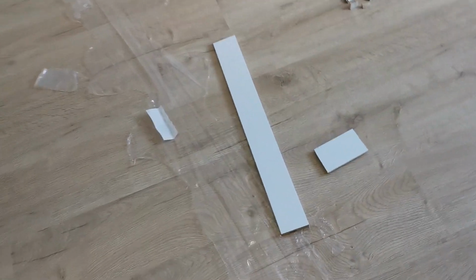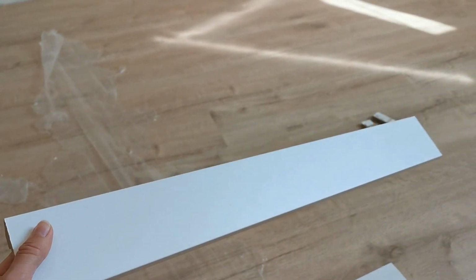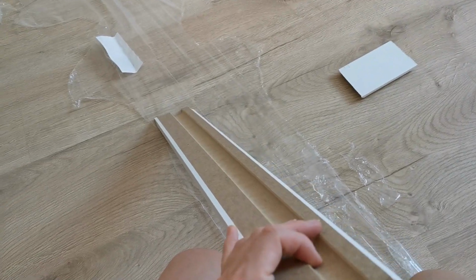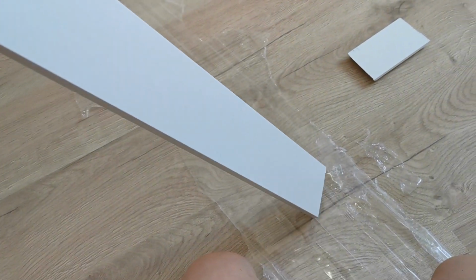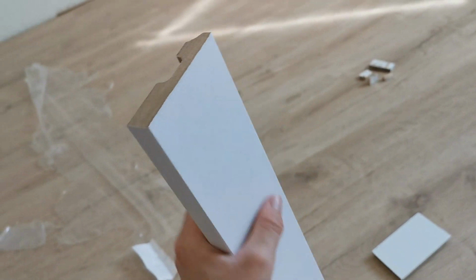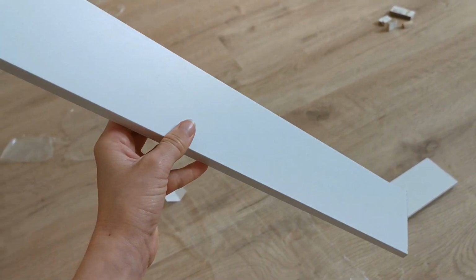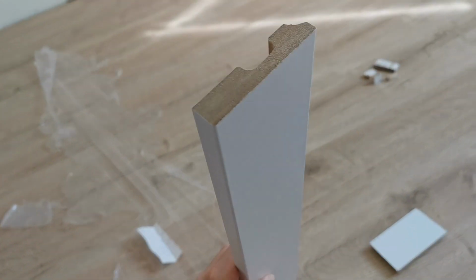We bought these kind of plain white skirting boards from Leroy Merlin, and they are supposed to be glued or stapled or nailed to the wall. I think this is 7 centimeters. We were wanting 10 actually, but they were out of stock, and so we just went for these ones.